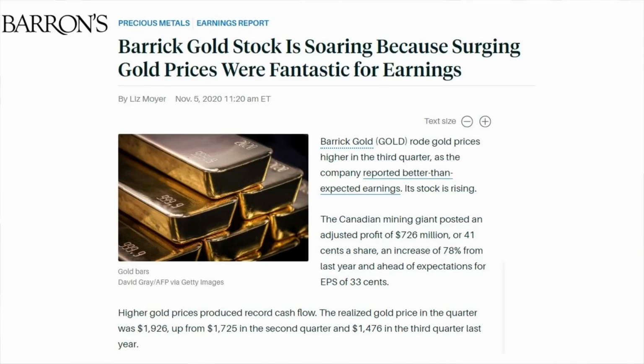holding earlier this year. Now, this stock recently went soaring because surging gold prices were fantastic for their most recent earnings, and they reported better than expected in their last quarter. So the Canadian mining giant posted an adjusted profit of $726 million, or 41 cents a share, an increase of 78% from last year and ahead of expectations for earnings per share of 33 cents. Higher gold prices produced record cash flow.